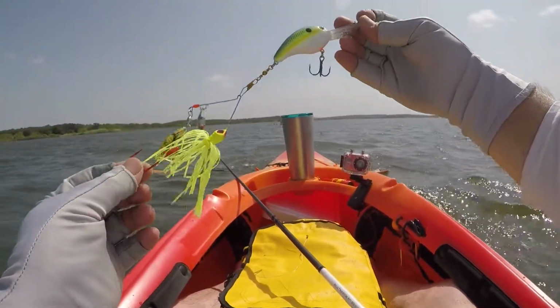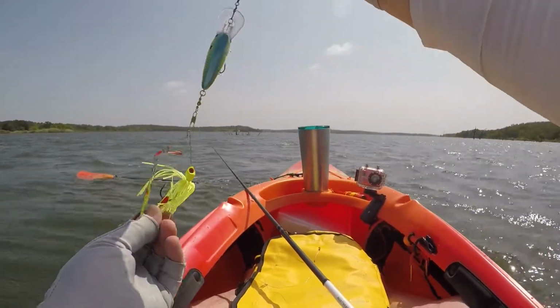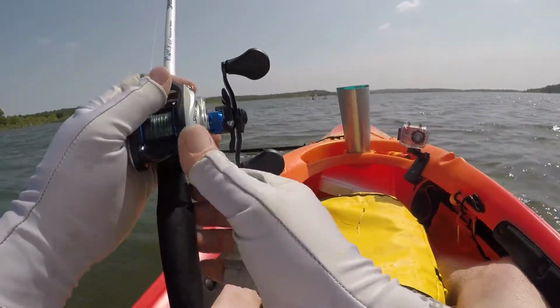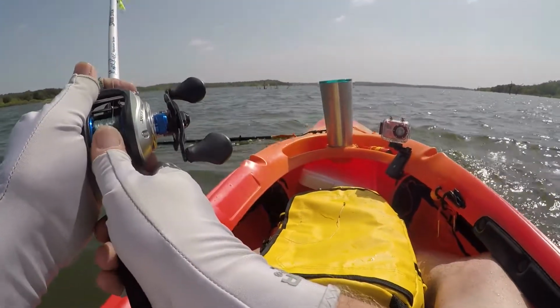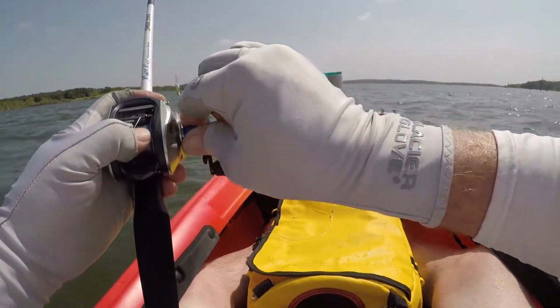Chartreuse crankbait, the red trailer hook on a deep diving crankbait. I mean, dude, look at that thing. How can you not catch fish on that thing? If I catch something on this, I swear, I will crap a chicken.